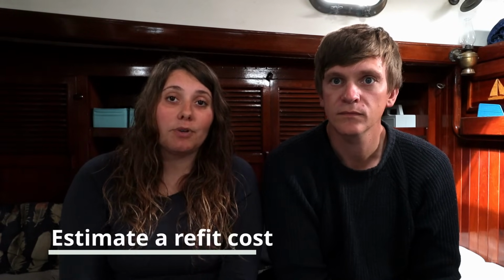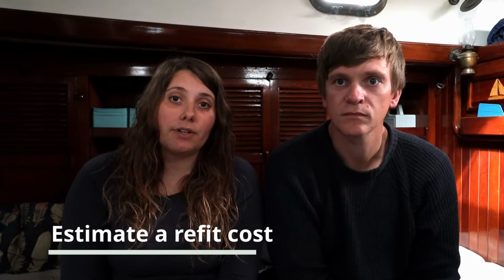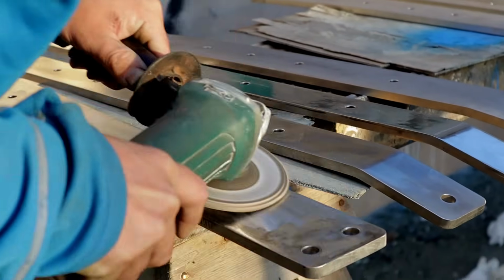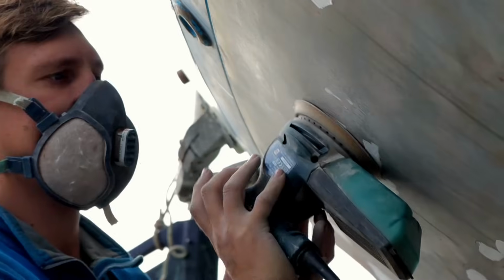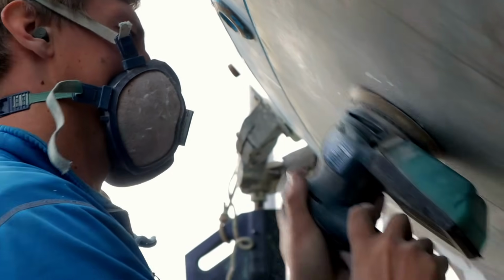So after you get your survey done, make sure to start a spreadsheet with all the work that's highlighted in the survey and try to price it up. We always recommend doing all your boat work DIY. Learn by watching videos, reading books, asking around the boatyard to other cruisers, and that will keep the costs down. But if you cannot do the work yourself, you're going to have to ask for quotes, and make sure to do that before you make your offer or before you agree on a price, because you want to make sure that the refit budget is low enough to stay within your budget and add a contingency to that.